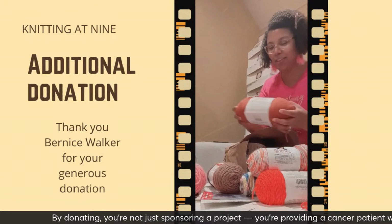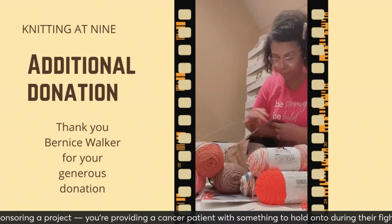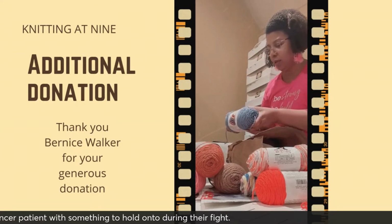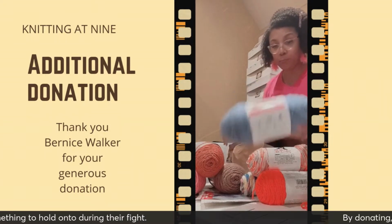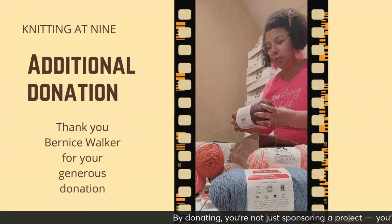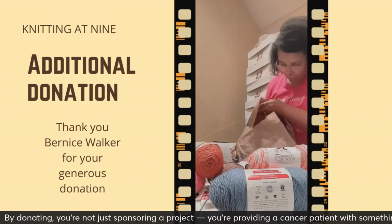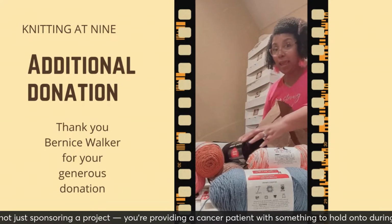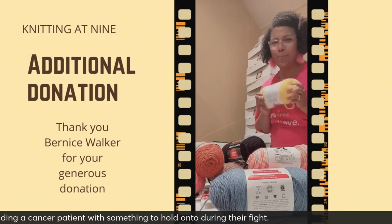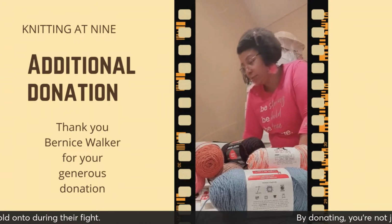Is this rust or toffee? It's ginger. I love it. This is like a heather blue gray cornflower. I love it too. Oh my goodness. This is like chocolate or coffee. Espresso. This is amazing. I am just in love.